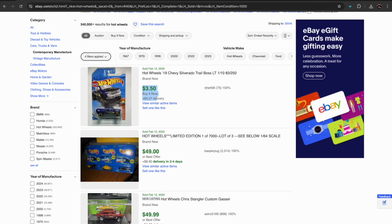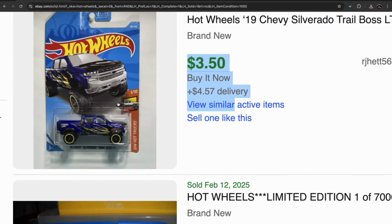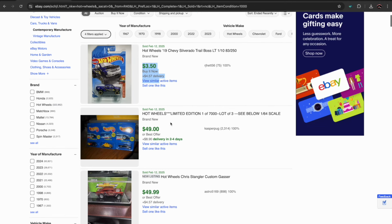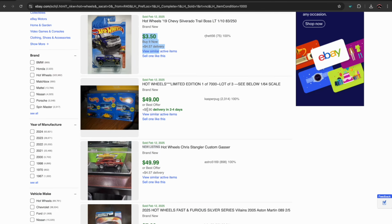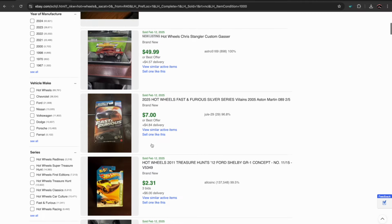So see how this one is like $8 for the Chevy Trail Boss? You make $2, $2.50. But do you see how they lotted up these 3 limited edition ones? 49 plus 8, $57. It lures people in. It sells more money in one thing. You save on shipping, and you get your listings done quicker than having to list 3 listings. You only put 1 up.